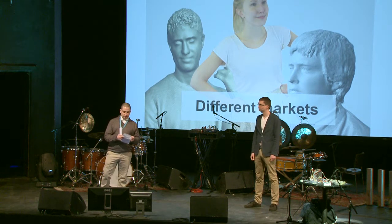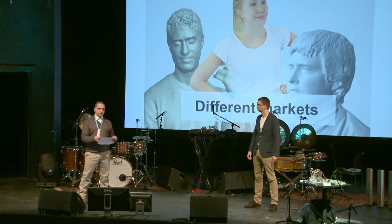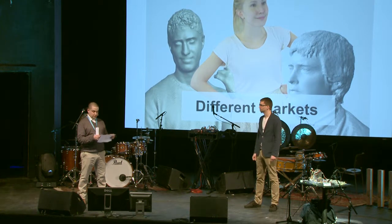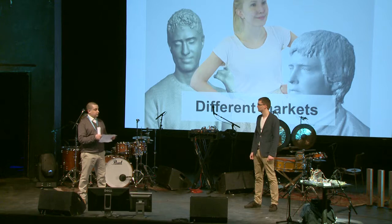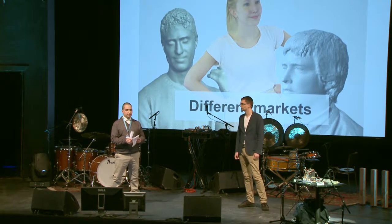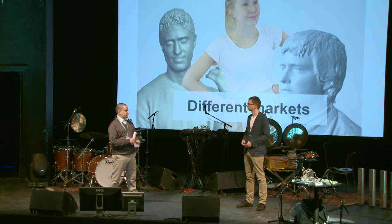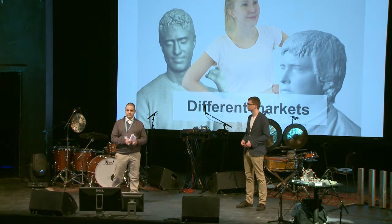Yeah, we are estimating selling 40,000 3D models in the next 2 years, and our contribution margin on that's going to be 10 million kroners. So we really believe that's the biggest potential. But even if we couldn't do that, the market for selling 3D prints of people would be really great alone.